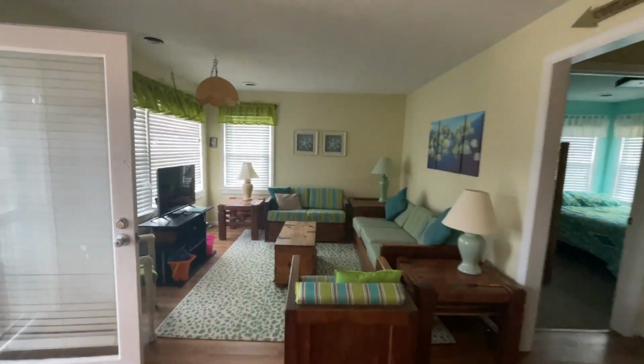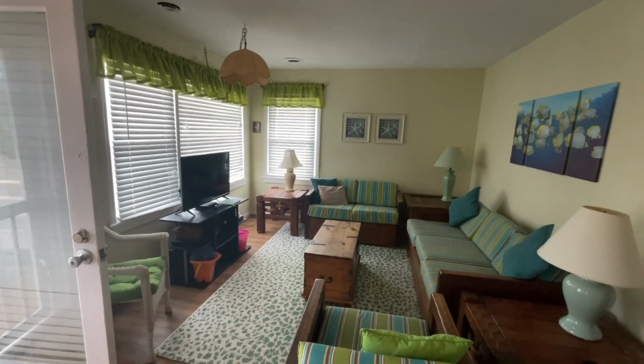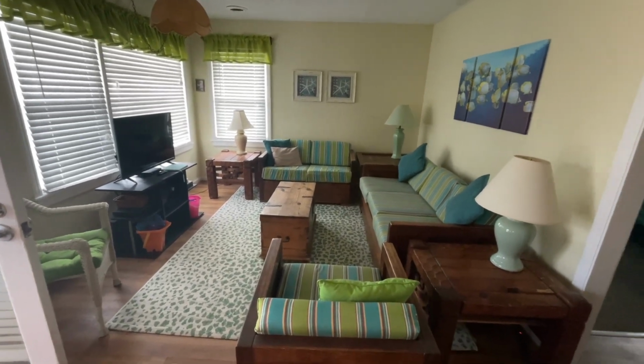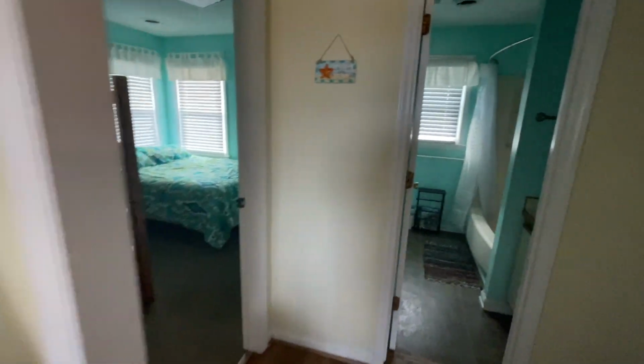On this side is the living room. TV. There's a fire stick. You can log into Disney or Netflix or whatever you'd like to watch. Plenty of seating for a small family. These cottages are pet friendly and pets stay free of charge.